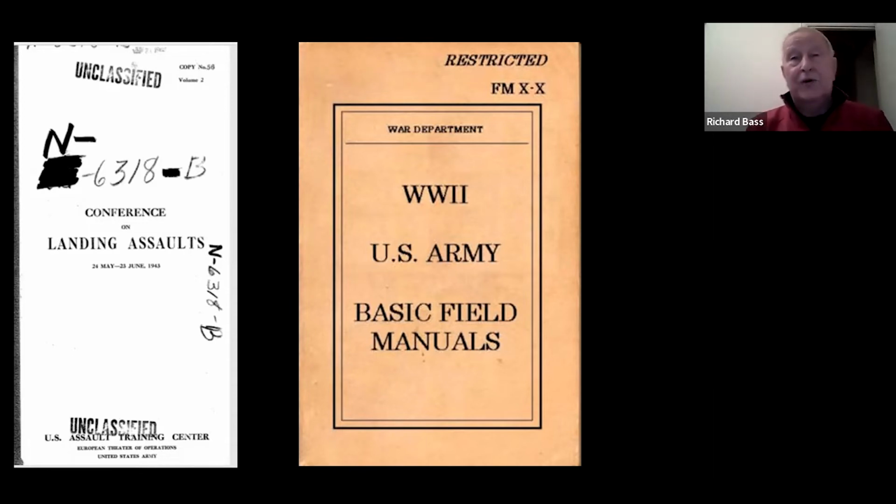But what he did, he called together experts from all arms, experts from the British Army, from the Royal Air Force, from the US. He called them all together and they began to thrash out in a month a doctrine for taking on the German-held coastline of Normandy. And they came up with a training package as well.